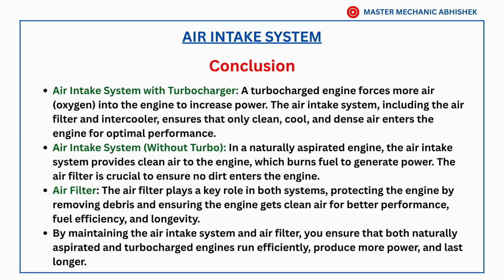In a naturally aspirated engine, the air intake system provides clean air to the engine, which burns fuel to generate power. The air filter is crucial to ensure no dirt enters the engine. Air filter. The air filter plays a key role in both systems, protecting the engine by removing debris and ensuring the engine gets clean air for better performance, fuel efficiency, and longevity. By maintaining the air intake system and air filter, you ensure that both naturally aspirated and turbocharged engines run efficiently, produce more power, and last longer.